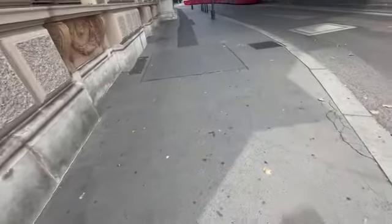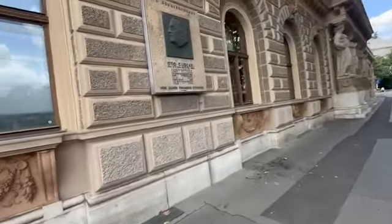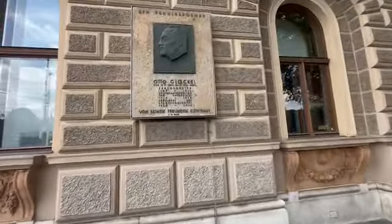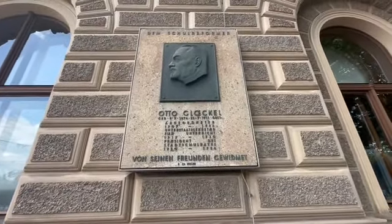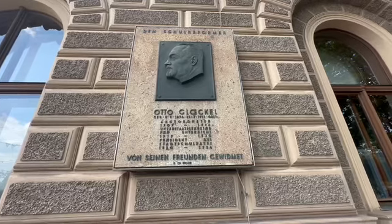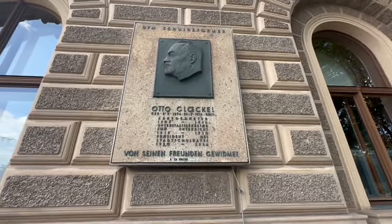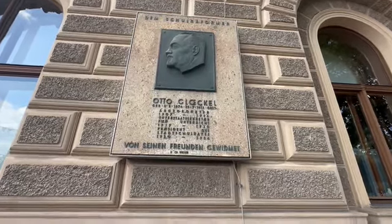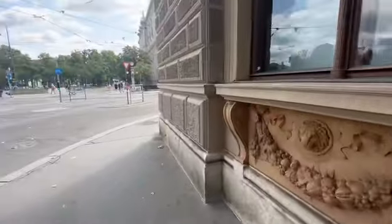Yeah. Oh, what is this? Autoglockal. Dem Schulreformer. So, this is interesting. So, was that other right there before being taken away?